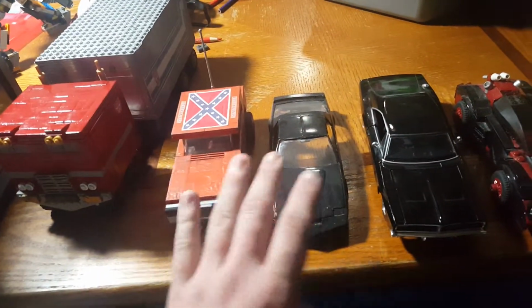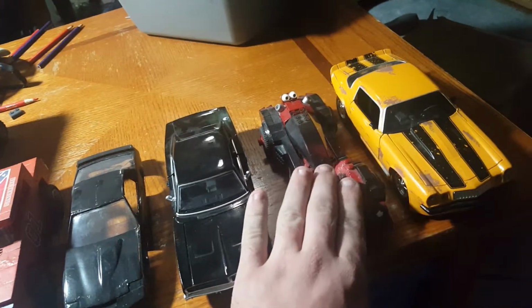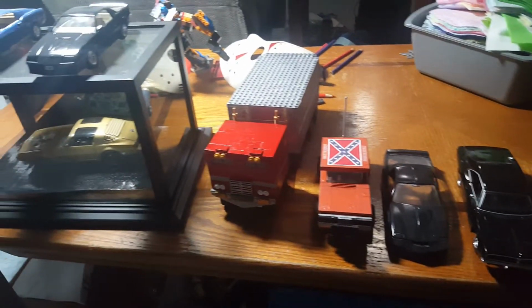So again, we have the Mustang and the Camaro and the Pontiac Trans Am, as well as the semi truck, General Lee, Knight Rider, Fast and Furious, Deadpool, and Bumblebee. So these are just some of the cars that will be in the road rally. There are still plenty more to come.